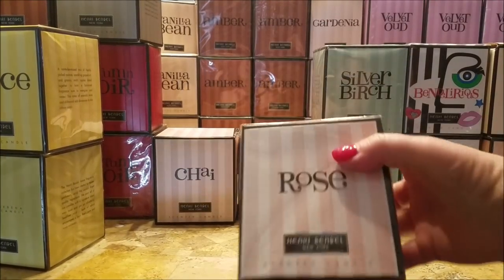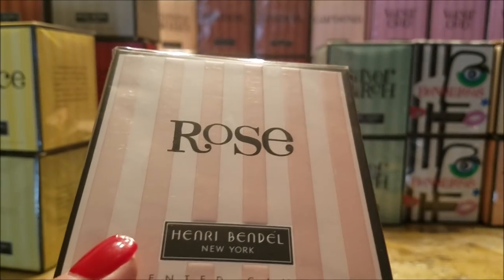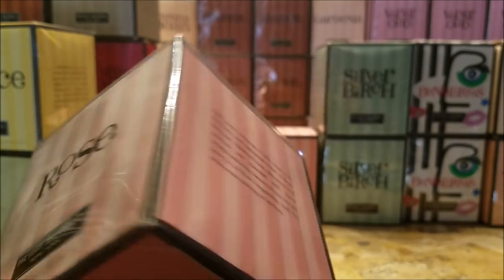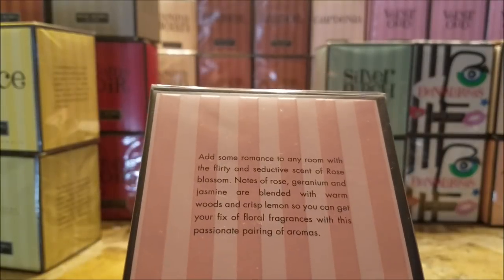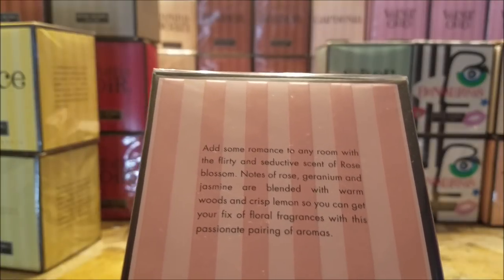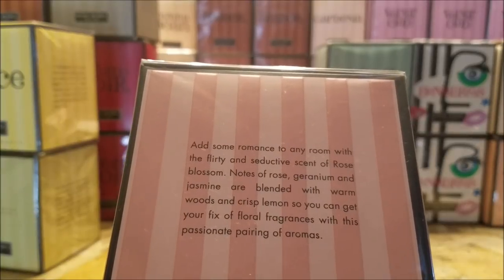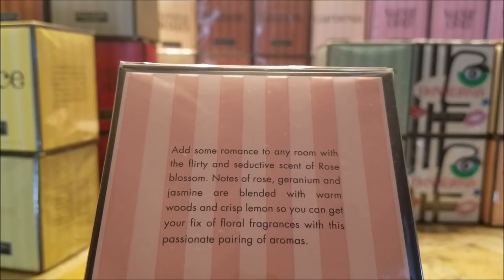I was surprised I didn't have any more rose, although I think because I had so many Velvet Oud, which you'll see later, I didn't get a lot of the rose. I thought I had more than one, but apparently not. This is a really strong candle too. Add some romance to any room with the flirty and seductive scent of rose blossom. Notes of rose, geranium, and jasmine are blended with warm woods and crisp lemon, so you can get your fix of floral fragrances with this passionate pairing of aromas.